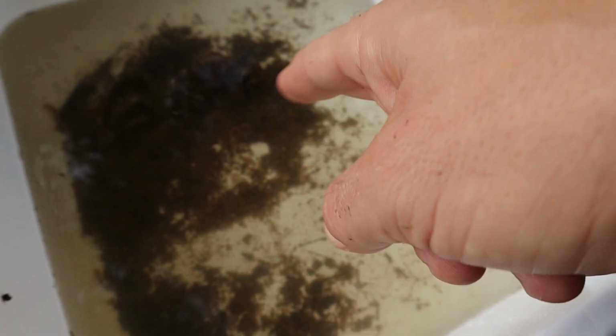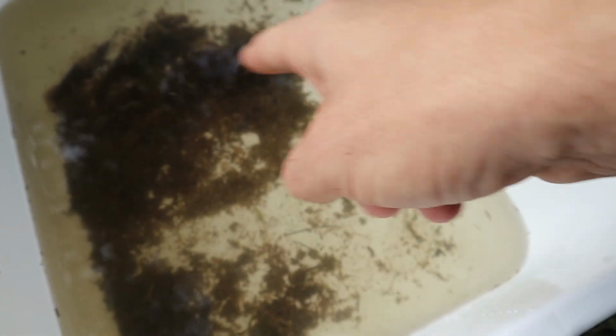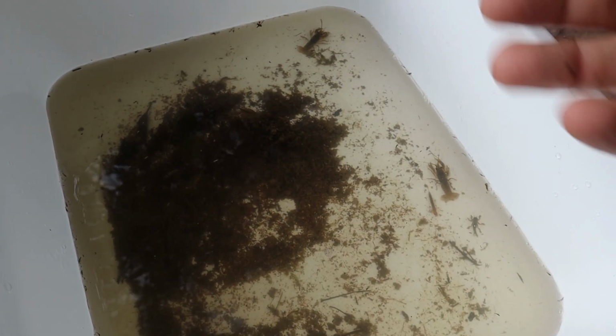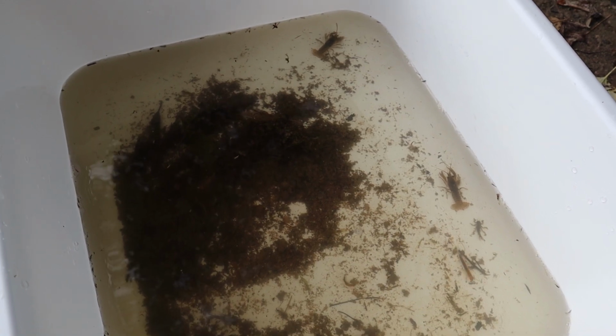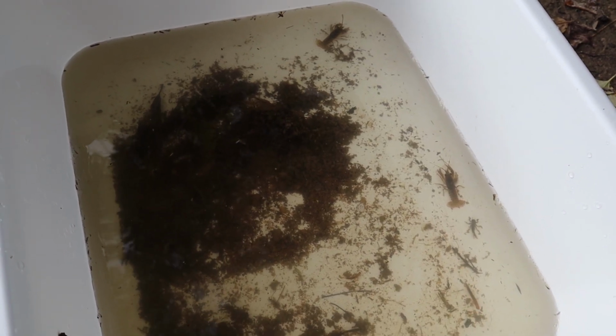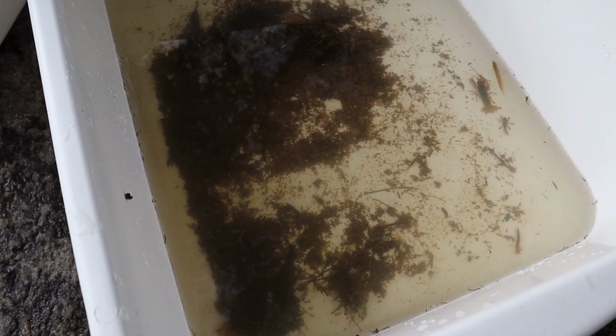Whereas this sample is a little bit different. Most of this food that these guys are eating is food that originated in the river. It's stuff where the sun has come down and allowed a layer of biofilm and algae, we call that periphyton, and that grows on top of the rocks, and these guys feed on it.